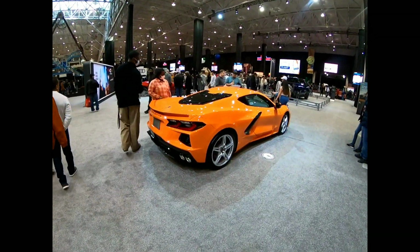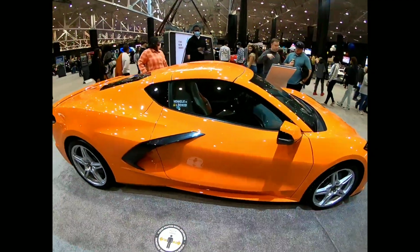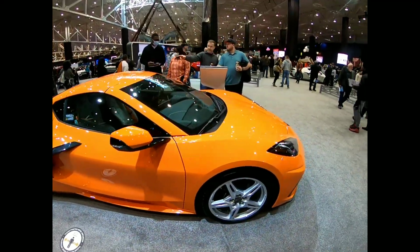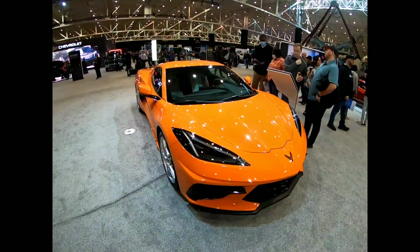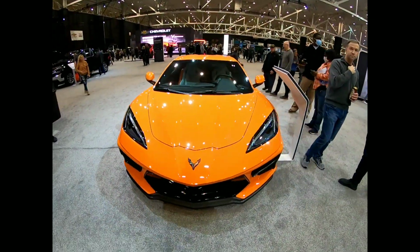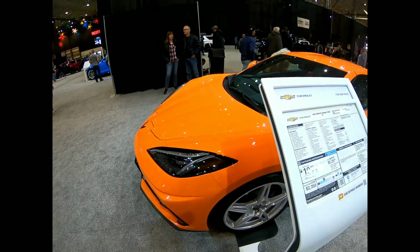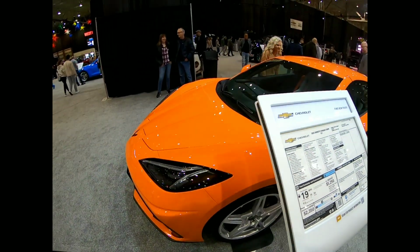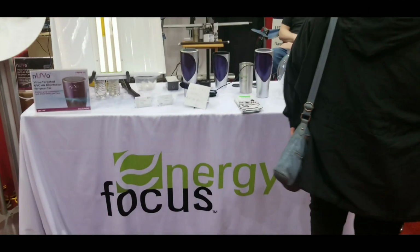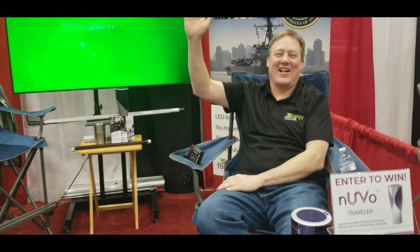Check out the Vette. You can't go through a Chevy section without looking at a Corvette. Oh, look at that. That is so nice. I'm even afraid to touch it. Oh, awesome. $60,900.